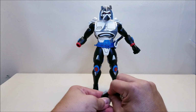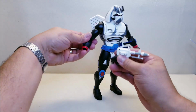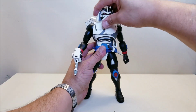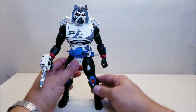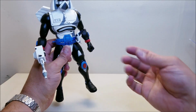And again, this is just super scary, so this is probably the last time I'm going to do that. There we go. Then let's just get him in a very cool pose, and we'll do some comparisons. So let's bring him right here. There is some paint flaking, but I don't know where it's coming from. I've got little flakes of black paint on my desk right here.